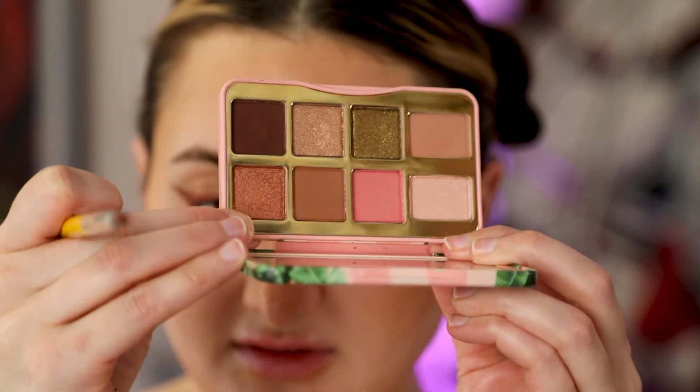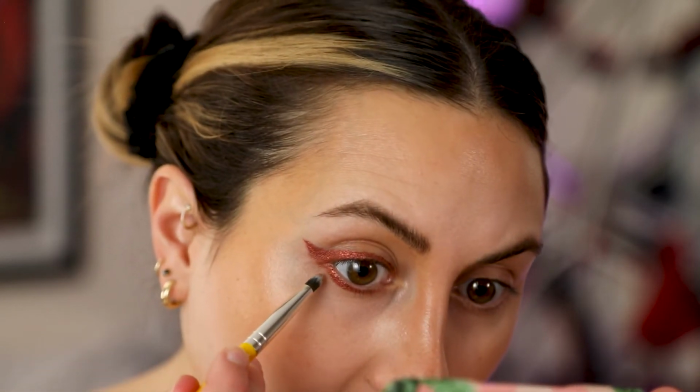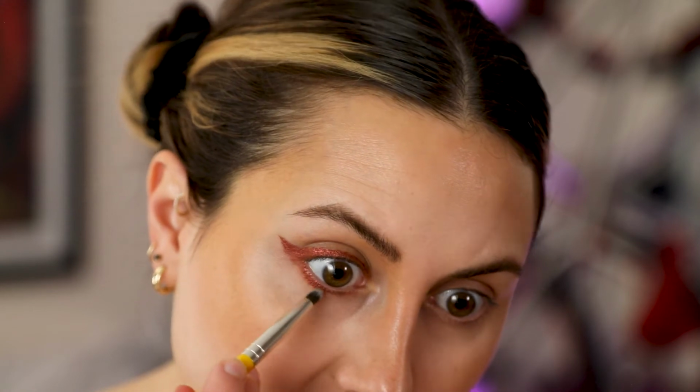So I'm loving this shape that we have for this wing. So I think I'm gonna grab this color here in my Too Faced Shake Your Pom Poms palette. It's a little mini palette. This color is called Suns Out, Buns Out. It's like a very burnt gold color. And I think I'm gonna start kind of smoking it out a little bit around the edges to create some more depth and ground it a little bit.